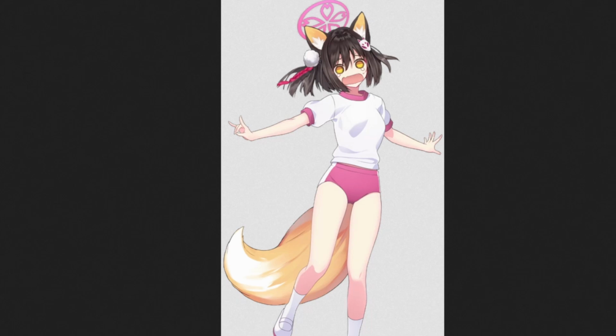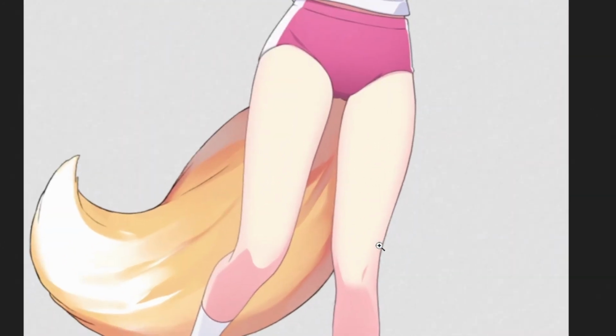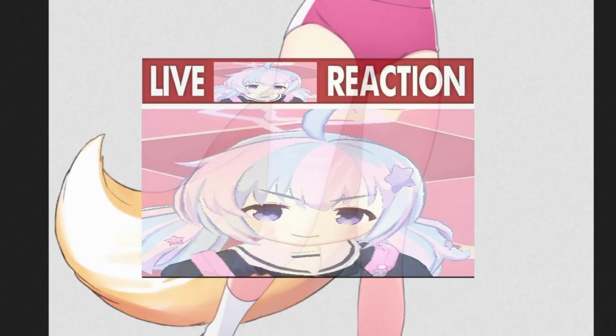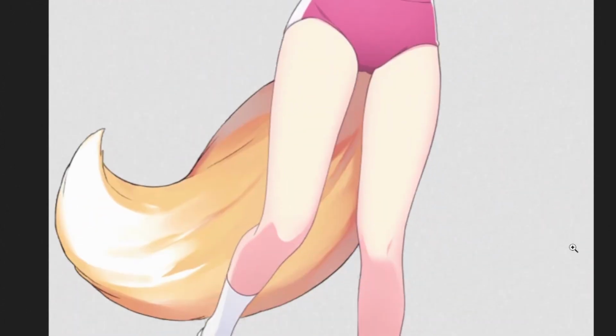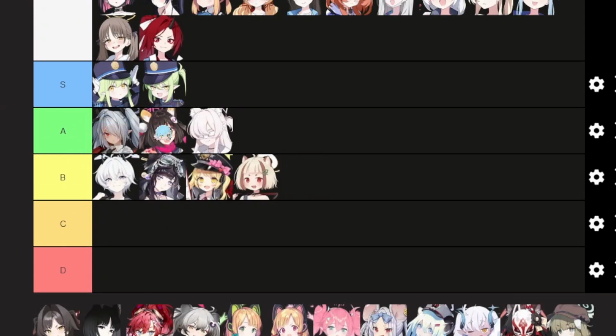Next up, Izuna. So Izuna, her tail is the fluffiest one so far. Super fluffy. Just imagine burying your face in that tail. And because it's Izuna, she would absolutely let you. It'd be super comforting and it'd just be a wonderful experience. I see no downsides. I think Izuna having a fluffable tail goes great. It goes perfectly with her character. And sometimes you just need that comforting fluffiness. So I'm going to put her probably between the two characters in the A tier.